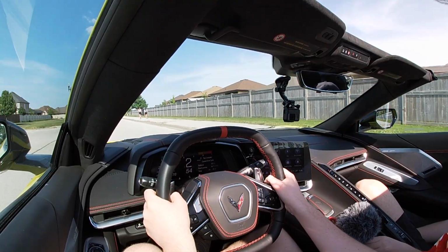Even the infotainment system is buttery smooth. The transmission is beautiful. It sounds amazing. It looks amazing. It performs amazing. Every single box they ticked. And we got a convertible. It's great.